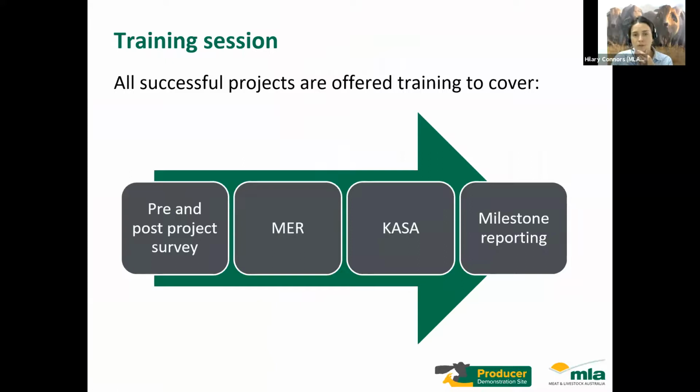In terms of helping you get up and running, if you are successful through the PDS program, we have a training session with all facilitators and anyone else from your project team that you want to come along. We have a detailed overview of the pre and post project survey, monitoring, evaluation, reporting, CASA, what's required in milestone reporting, and any other questions that you may have.